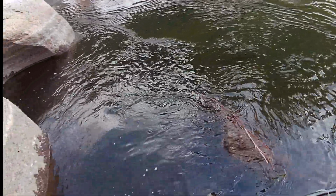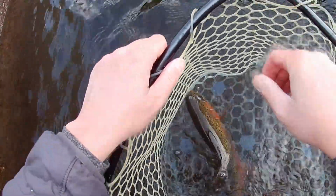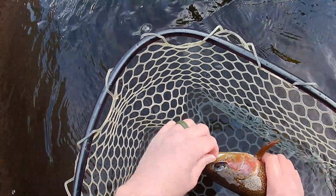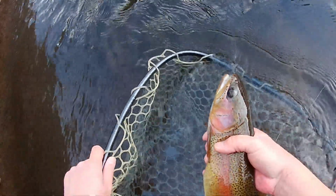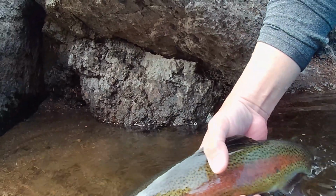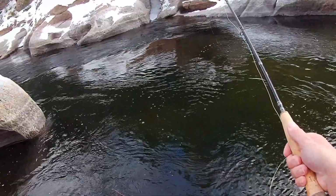Had to climb down here, probably spooked all the fish in this pool. But that's really cool. Oh, good. Cheesman Canyon rainbow today. Nice. Whoop. Look at that fish. I see another rainbow feeding over there. Let's see if we can get him.